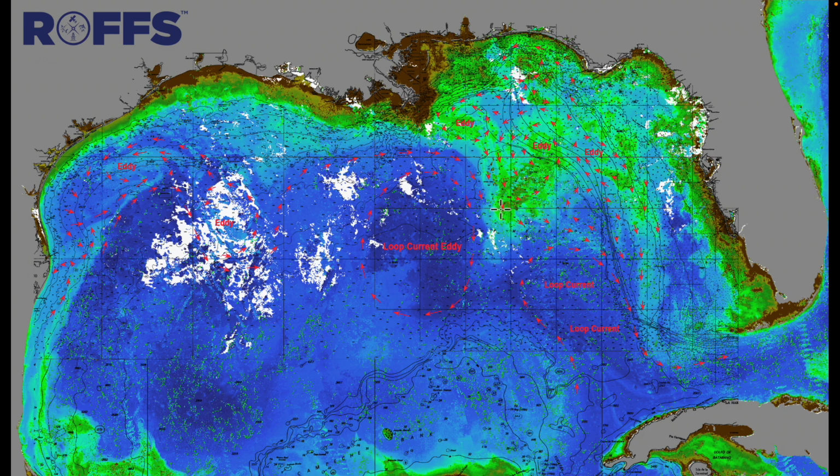Big, huge, massive green water from Atwater Valley over towards Lloyd's Ridge, getting circulated up over DeSoto Canyon by the second eddy, and then some of the green water getting circulated back towards the area south of Cape San Blas and the Florida Middle Grounds by the third eddy.